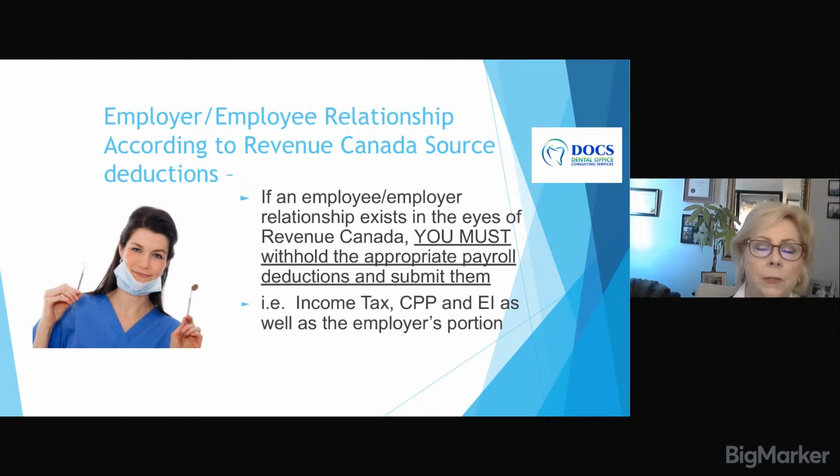But the bottom line, to be on the safe side for all dentists, is that your employees should be employees. If you have somebody working as a private contractor, it's a big danger to you as the employer.